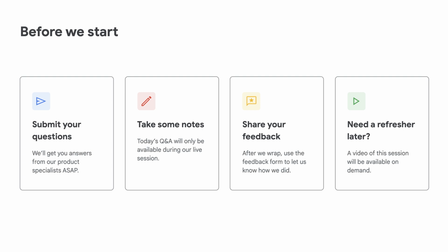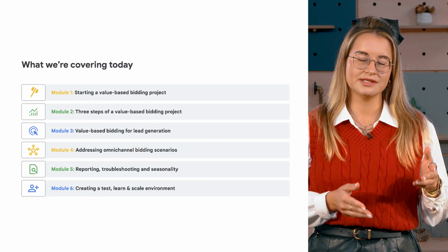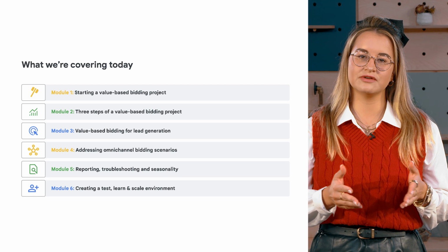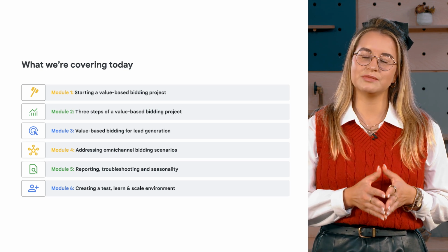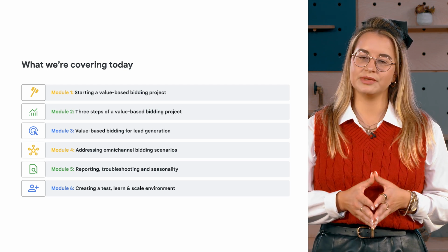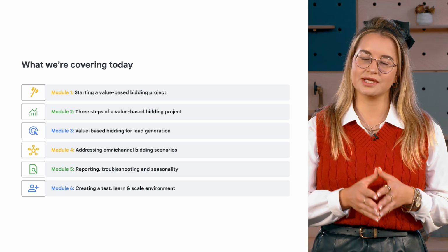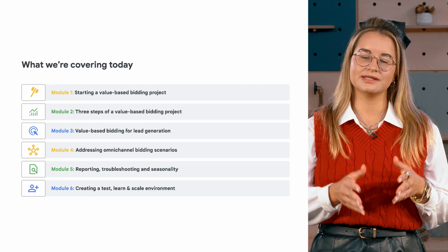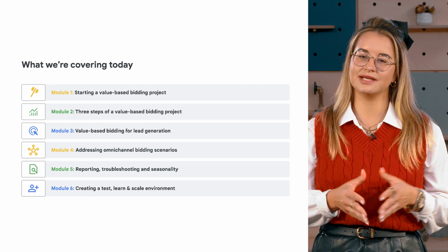Now, let's get started. Today, we're going to cover 6 modules. The first one is starting a value-based bidding project. The second one is 3 steps of a value-based bidding project. The third one is value-based bidding for lead generation. Then, omnichannel bidding scenarios. Fifth, the reporting, troubleshooting, and seasonality topic. And the sixth and last one is how to create a test, learn, and scale the environment.